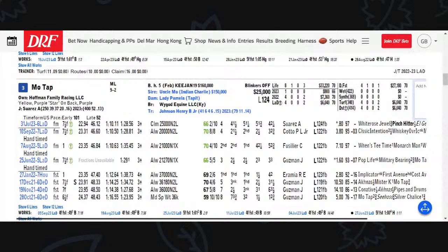Now the blinkers come off. He will be a lot fitter off of that effort. Mo Tap, probably single in 1 or 2 spots.